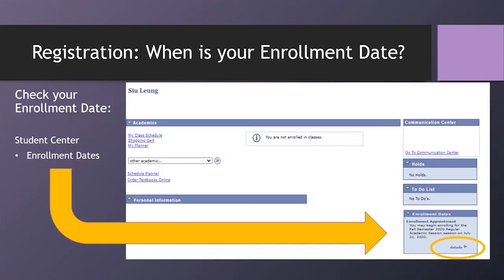Registration. When is your enrollment date? Finding your enrollment date is pretty straightforward. To find it, you want to go into your Get account and into your Student Center. Once you are in your Student Center, you want to scroll down, maybe a little bit, to where it says Enrollment Dates. And it's going to be listed on the right-hand side.